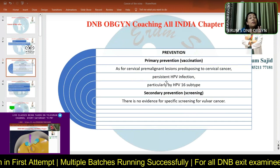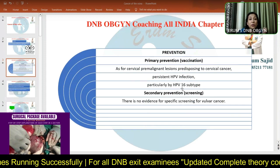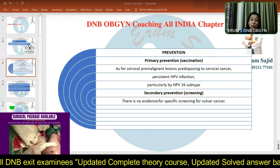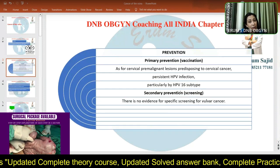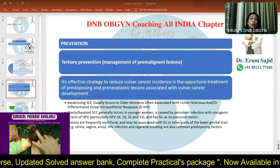When I talk about the vaccination in CA cervix, it helps in CA vulva as well because it is directed against HPV 16, and the vaccine is already giving you that. So it is particularly helpful in CA vulva as well. There is no evidence for specific screening for vulval cancer. Have you ever heard about screening in vulval cancer? Have you ever heard about screening for VIN? Never, right? This is what I spoke to you about in the last class.